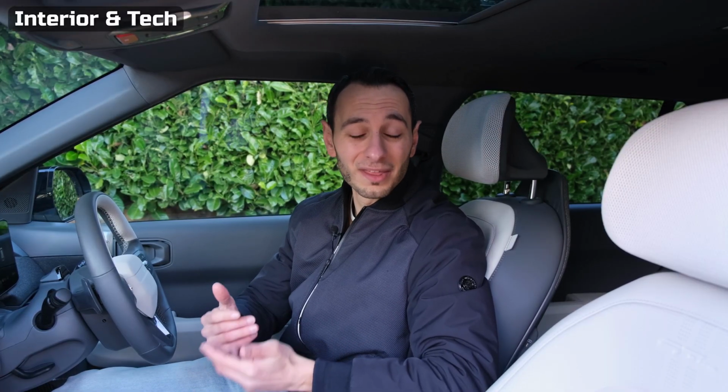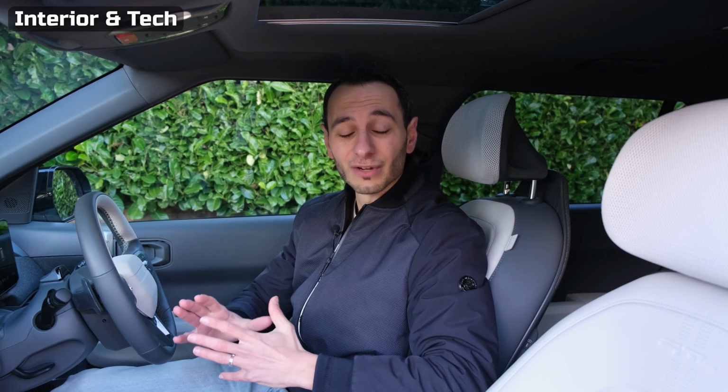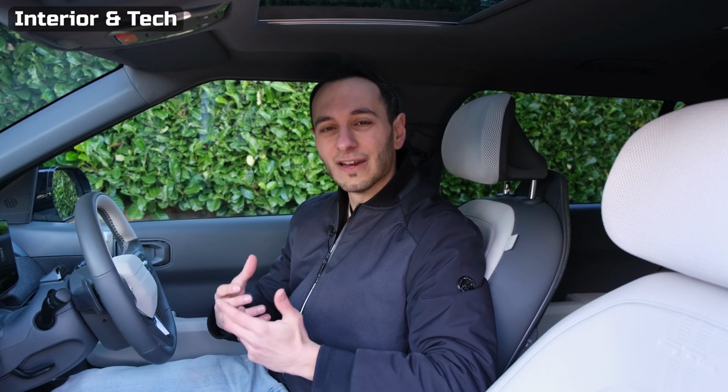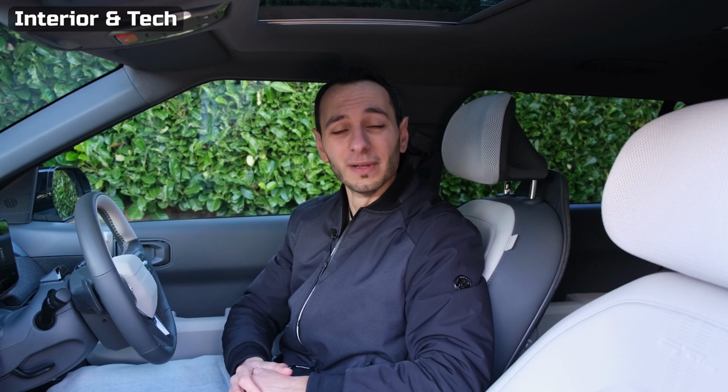In fact, in my opinion, it actually looks a lot better than the other manufacturers that offer, let's say, a more traditional design. The materials that have been used around the dashboard, the steering wheel, the door frames, in terms of the upholstery, and even in terms of the center console, it just all looks and feels the part. And kudos to Kia for actually really nailing it in this department.